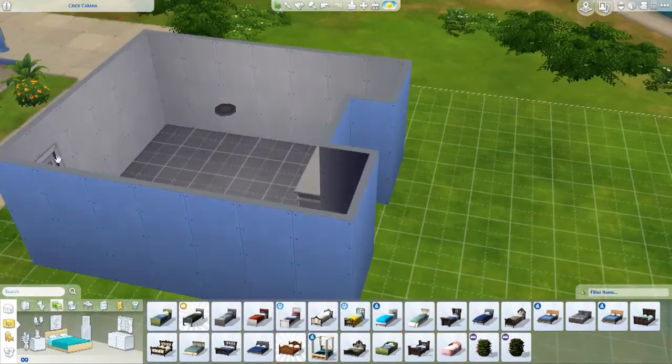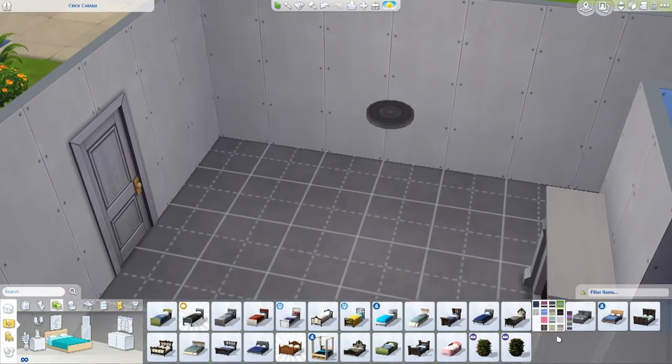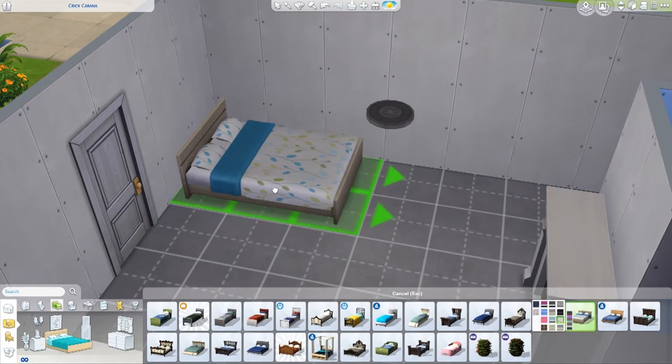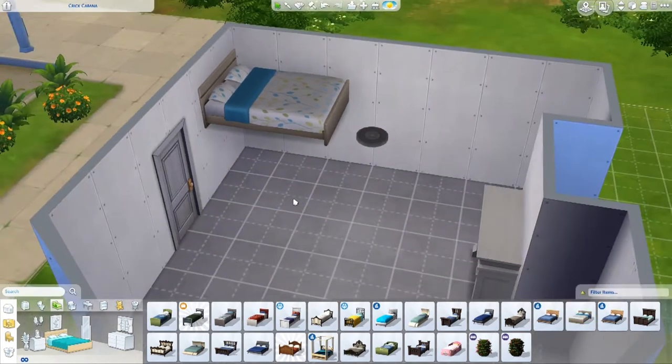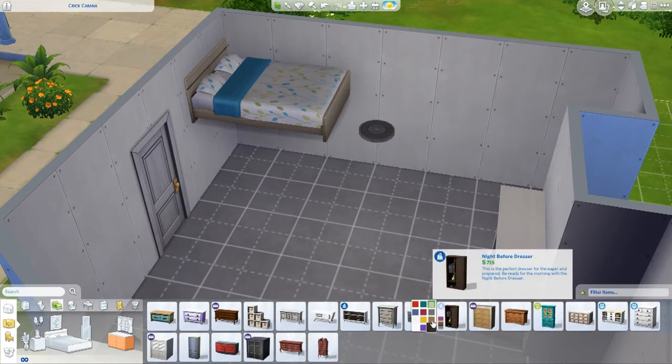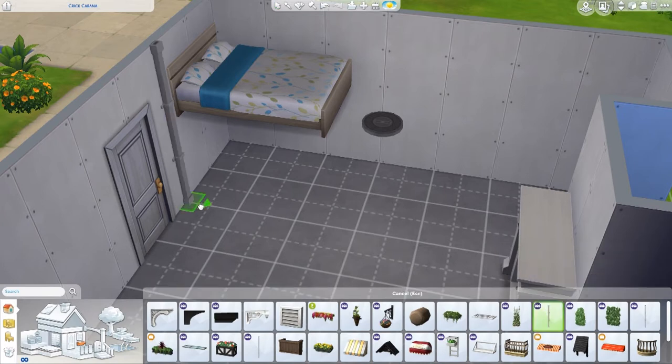But yeah, I just built this house. This is not a house, this is a bedroom. Anyway, it's got a loft bed in it, which is kind of hard to make in The Sims, so I ended up using drain pipes from the outside bit of the house to make the pillars to hold up the bed, and then shelves.